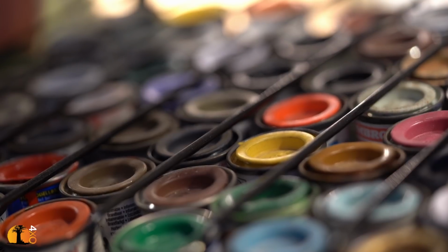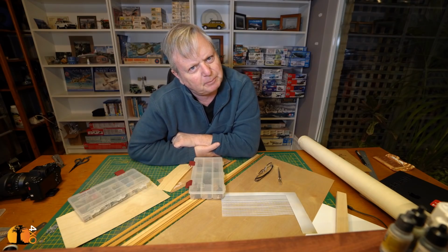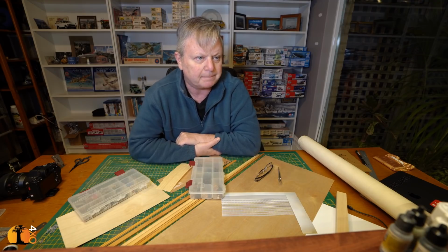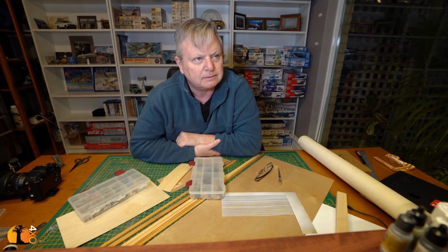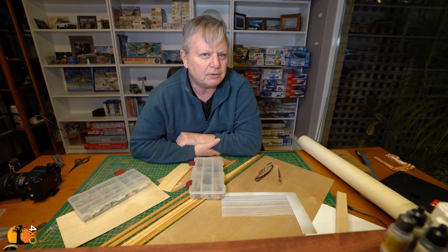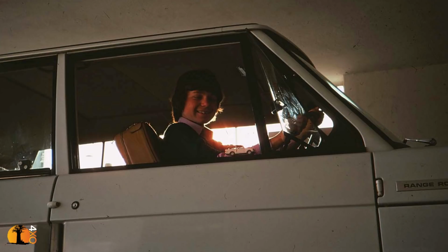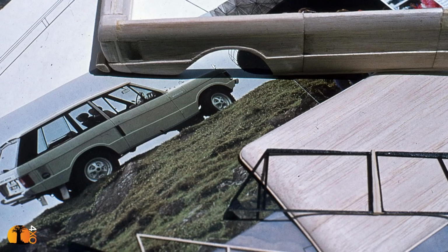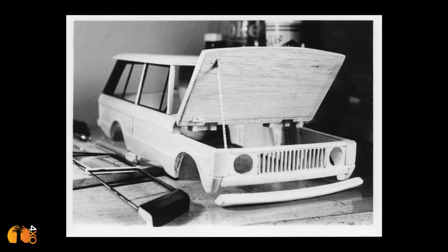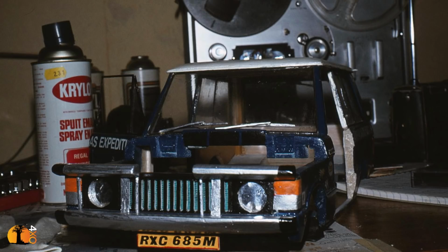You're probably wondering if I have ever built any scratch-built cars. The answer is yes, just one. It was, guess what? A Range Rover. Now, I actually started building this in my last year at school, which is 1977. The body was made of balsa. The plans were actually drawn by my brother, same brother that makes all those beautiful aeroplane models.